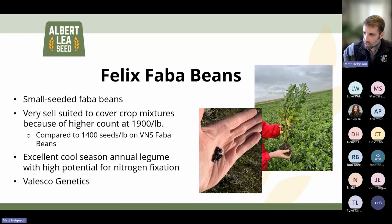We've got a new fava bean. This is a pretty exciting release this year. Felix fava beans come out of Valesco Genetics, and fava beans are a really large seed species. Most VNS fava beans have around 1,400 seeds per pound, and a large seed like that makes it pretty challenging to use in cover crop mixes, because you're dealing with such a large difference in seed size.